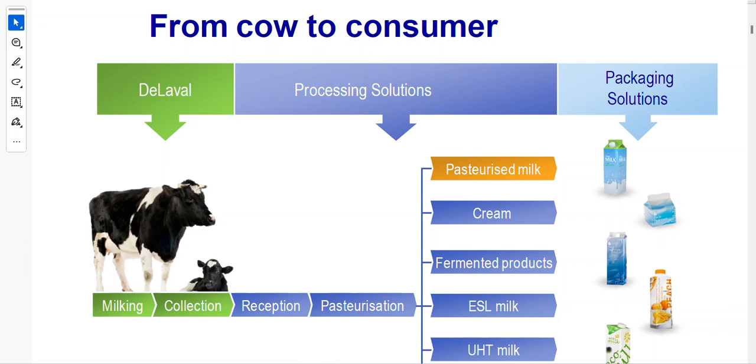You see a green section, or green part, DeLaval. A processing solution. A lot of companies care about this, like Tetra Pak, like GEA, like SPX, like Krones, sometimes like KHS. Maybe I don't exactly know about KHS. No, I have some information about KHS processing equipment. They have some equipment, pasteurizers.